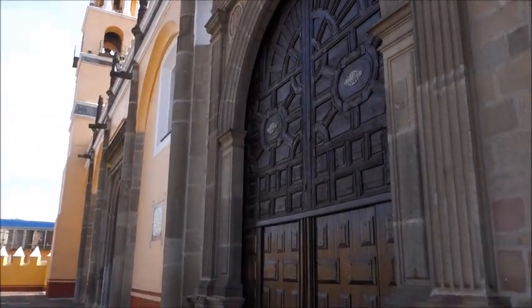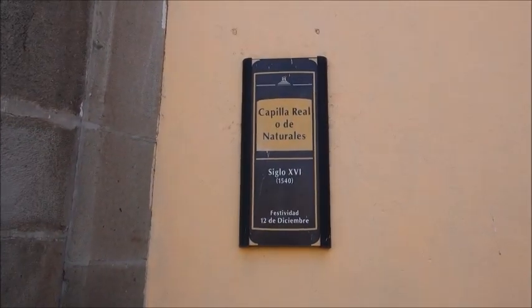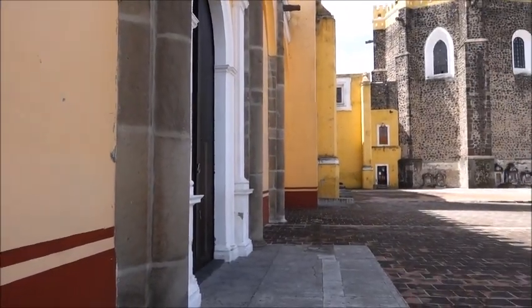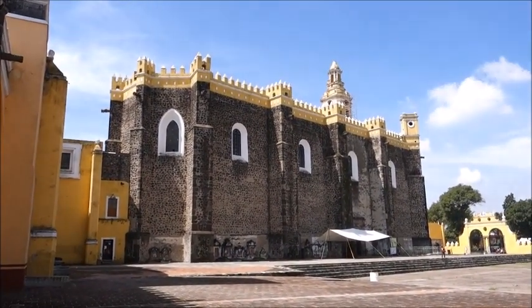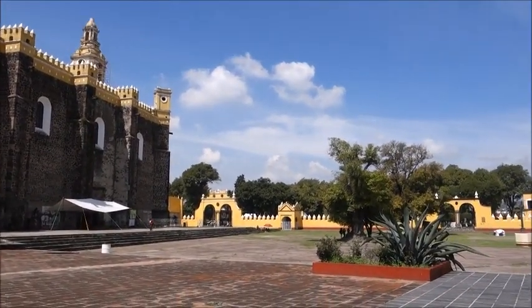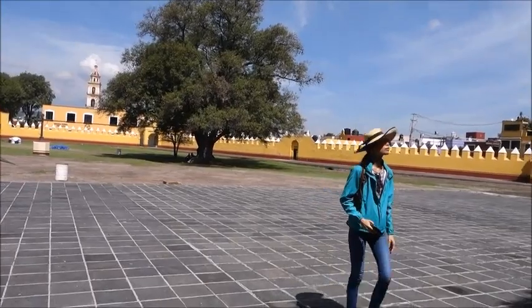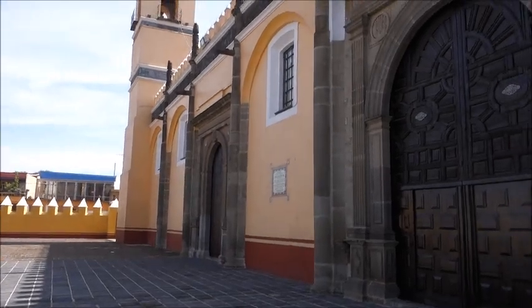So this beautiful chapel is built for Real de Naturales, which means of nature, as opposed to of heaven, which is how the Spanish viewed the indigenous people. So they were allowed to worship here in this building, which is certainly beautiful, but it doesn't say a lot for how evolved the Spanish were at the time. That's where they got to worship, not in the main church. If you were of Spanish ancestry, you were considered a soul of heaven. And please correct me if I'm wrong. I'm sure there are some historians out there who have a word or two to say about my point, but that's from my reading online.